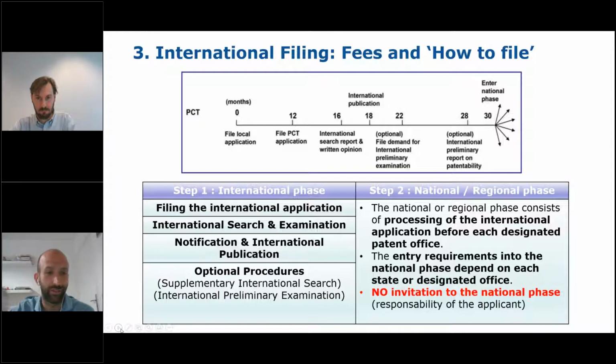I will be glad to spend some more time maybe later, but basically after this international phase, you switch to what we call the national phase. This happens at the end of the PCT procedure. Usually it's around 30 to 31 months following the filing date, the application date, or the priority date.